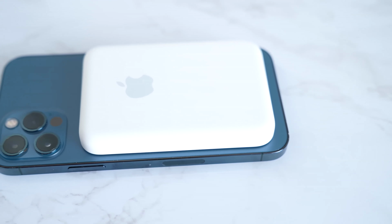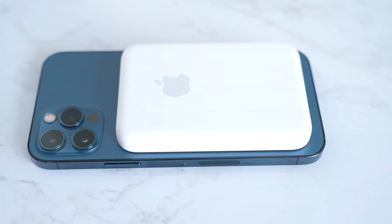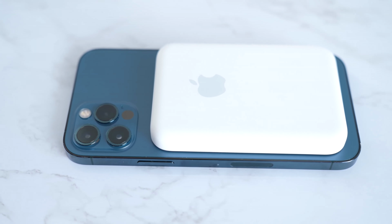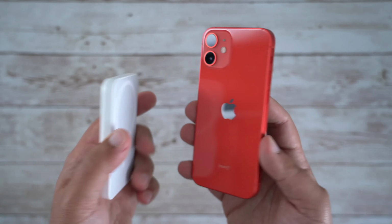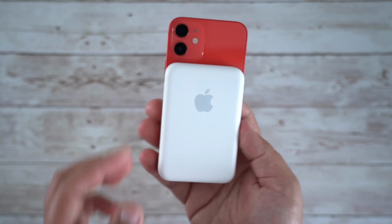There's plenty of docks and accessories like the MagSafe battery pack that Apple sells for MagSafe charging while on the go, and there's plenty of wallets that you can choose from to stick on the back of your iPhone for that added convenience, and so much more.